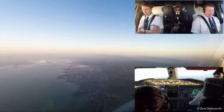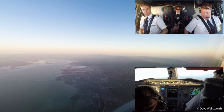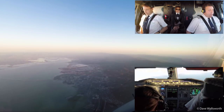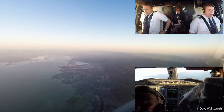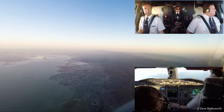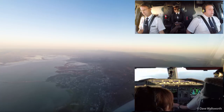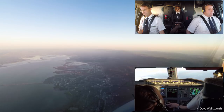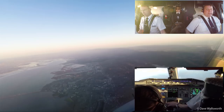Super 287 super, descend and maintain 6,000. Contact approach 135.65. To maintain 6,000 to 135.65. Super 287. Cleared 6,000 feet. Cleared to land. Alaska 1923, maintain visual separation. Maintain present speed until a 10 mile final. Present speed until 10 miles. Alaska 1923, proceeding. Super 287 super, descending 6,000 feet. Super 287 Super NorCal approach, descend and maintain 4,000. To maintain 4,000, Super 287.